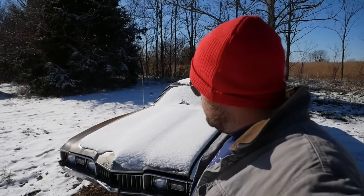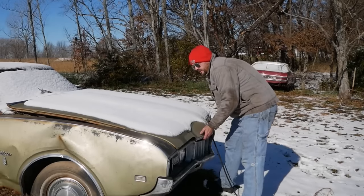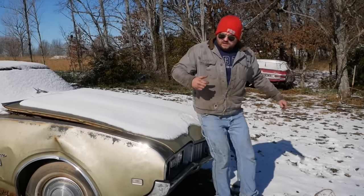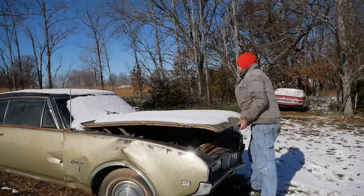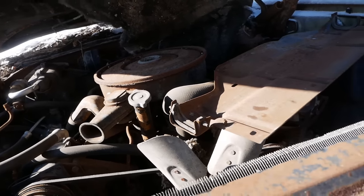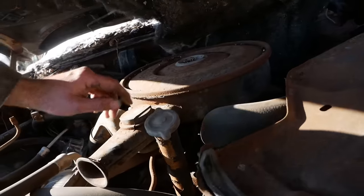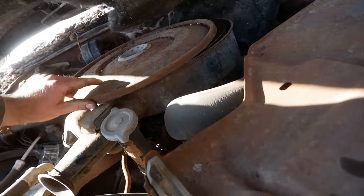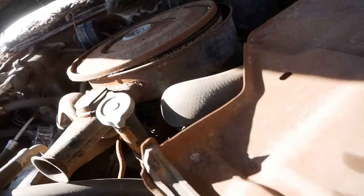So let's see if we get the hood open on this Cutlass. This is the one I'm more interested in. All right, let's... There we go. Pretty basic, 350 Rocket, I think. Two barrel by the looks of it. Yep, little Quadrajet in there. That'll probably work if it'll run.